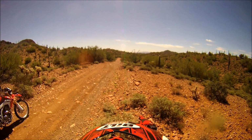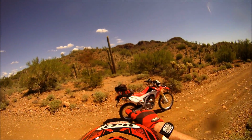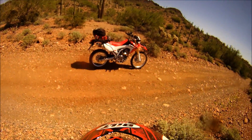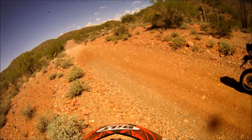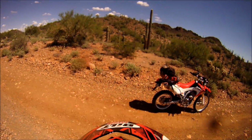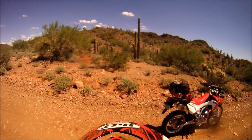Sweet. Oh, Ocotillo over there, that is a saguaro. That is a Palo Verde. That's a tree, by the way. A little sage here. So, little bioeducation for you.